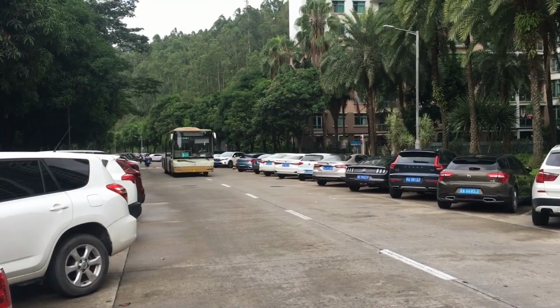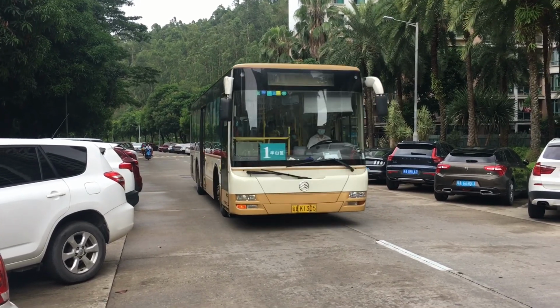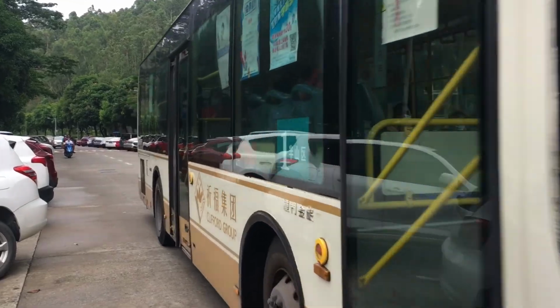I thought I'd take a tour of another area in my community, an area called Landmark, where you can see some shopping and other things. So now I'm walking to the bus stop to get a bus to Landmark. Here comes my bus. This is an estate bus. It's not used for going around the city, but just around this estate.